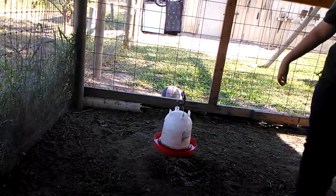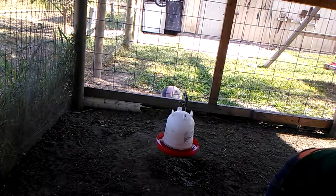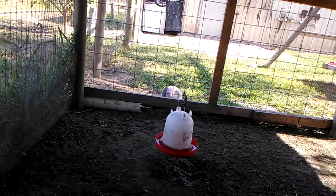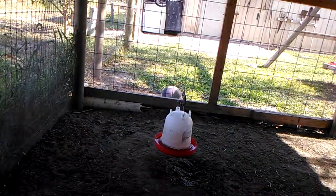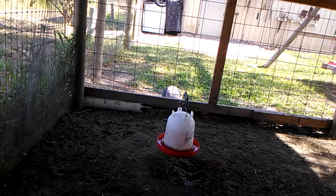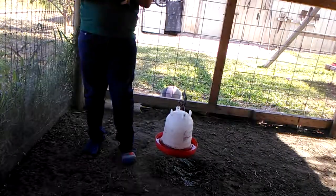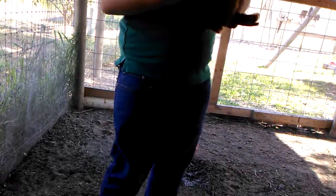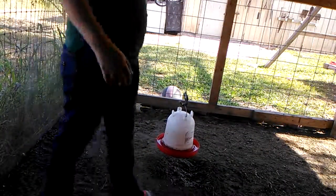Go! I have a chicken down here. Make it like this, like this with your legs. Put your hand on his claws and just like that. Try to catch another one.